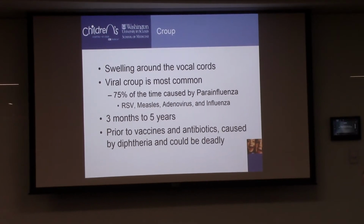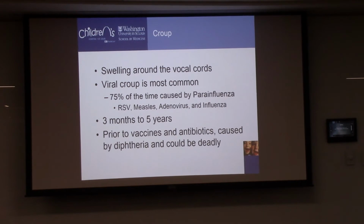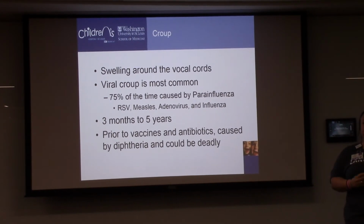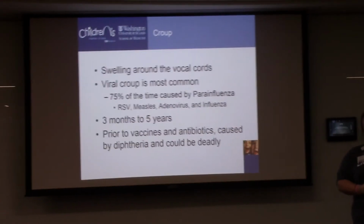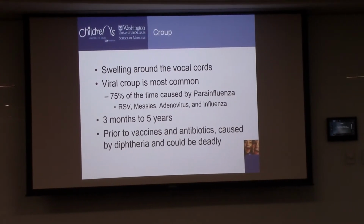Croup, another big one, that's going to be swelling around your vocal cords. Viral croup is the most common. 75% of the time it's caused by the parainfluenza, but again, it can be caused by RSV, measles, adenovirus. If anybody's ever gotten a letter from me about a respiratory kid, they were probably positive for the adenovirus. A lot of kids are. But it's 3 months to 5 years. Okay. Prior to vaccines and antibiotics, this was actually deadly, and it's making a comeback because we're not vaccinating our kids again. Okay.